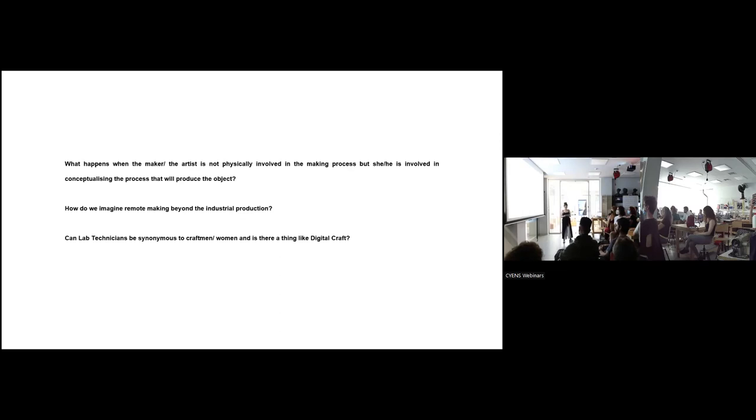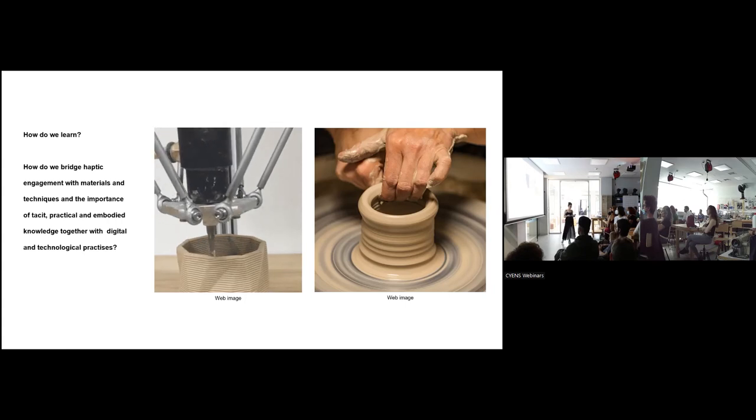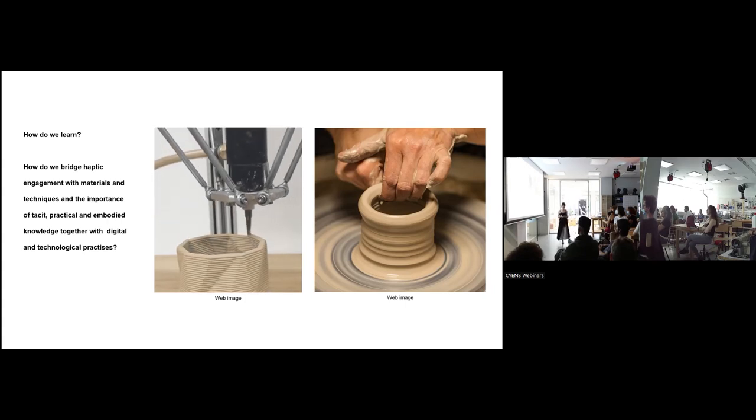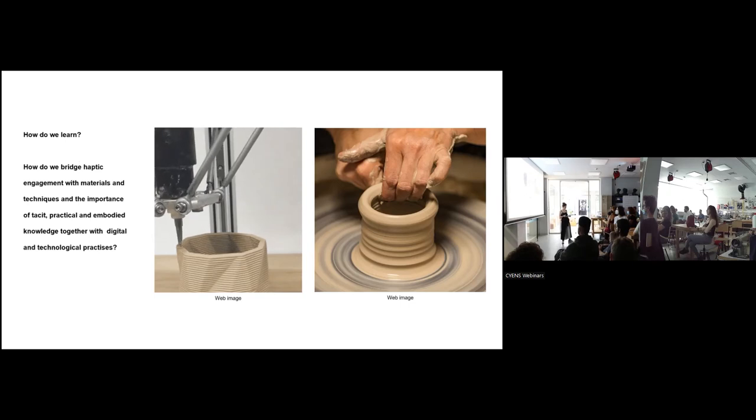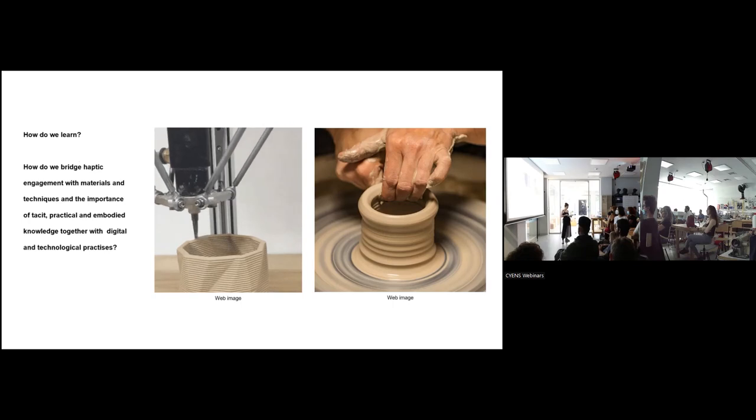Can lab technicians be synonymous to craftsmen or women? And is there a thing that we can call digital craft? Can we name such thing? Does it exist? If craft is always connected with something that is handmade and human made, is there a thing such as digital craft? How do we learn? Is a question that really interests me. How do we learn? How do we bridge haptic engagement and techniques and the importance of tacit, practical, and embodied knowledge together with digital and technological practices?